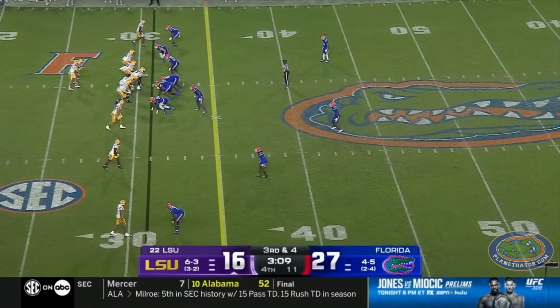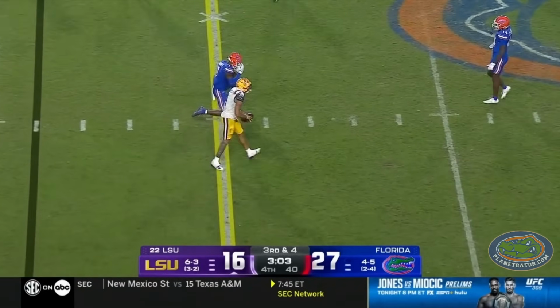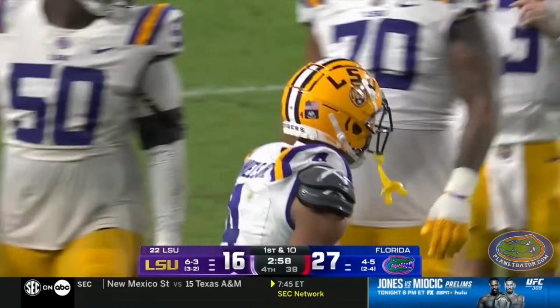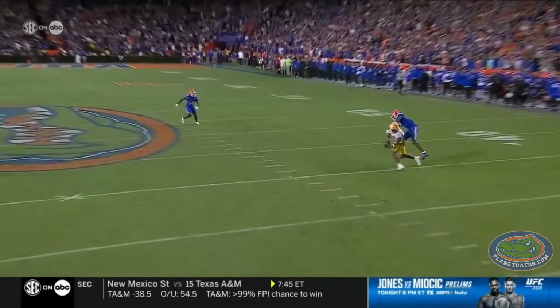3rd and 4 at the 31. Trips right, single left. Nussmeier throws right side. It's complete. Almost picked off by Bridges as Daniels started angling in to make the catch for a first down just shy of the 36-yard line. Bridges almost had a pick. He should have had a pick.